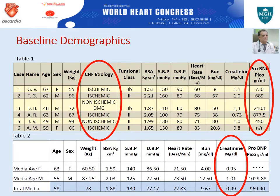Here we have some baseline demographics. We studied 4 ischemic patients and 2 non-ischemic patients, 2 women and 4 men. Pro-BNP averaged 129, and the renal function was normal.